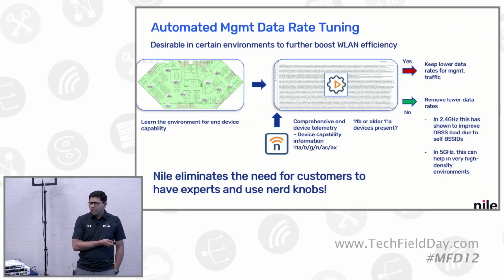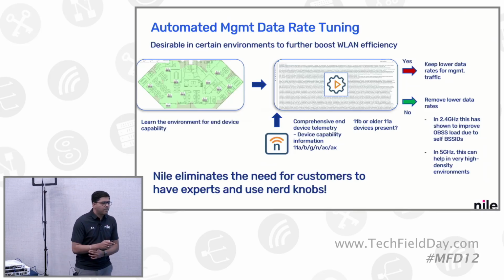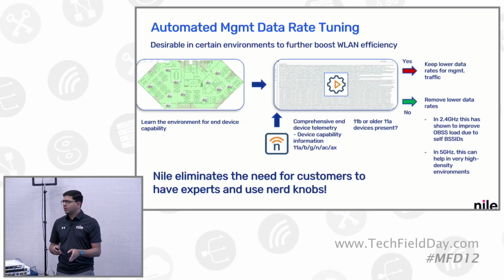We recently had a partner deploy a network, and the partner was asking us, hey, I would like to remove lower rates. Where do I find the knobs for it? Is there anything in the app? And we were like, nope, don't worry. The environment is learning. Once the learning process is done, the lower rates will be gone.